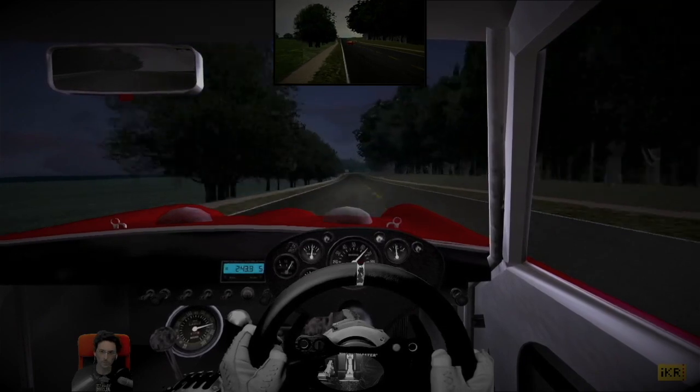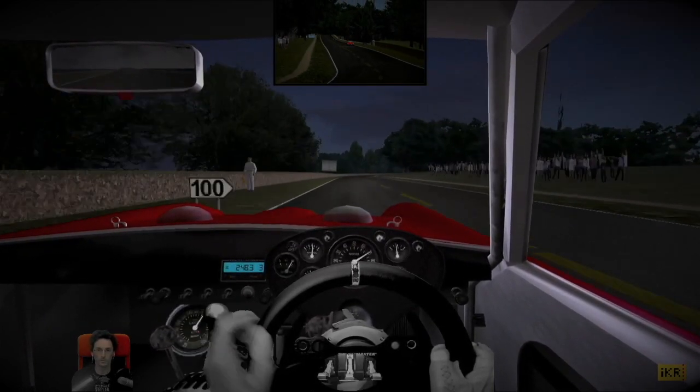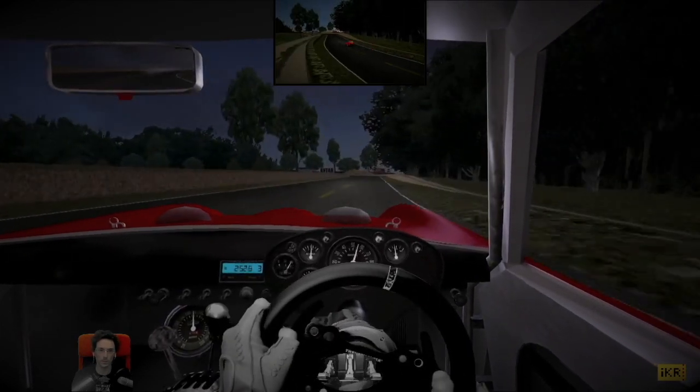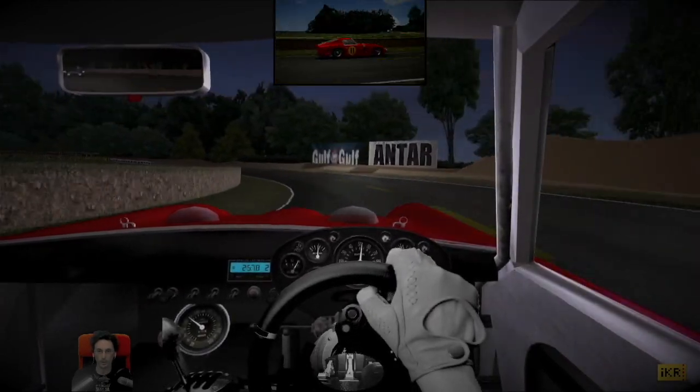Of the new day. We still were doing 250 kilometers per hour.